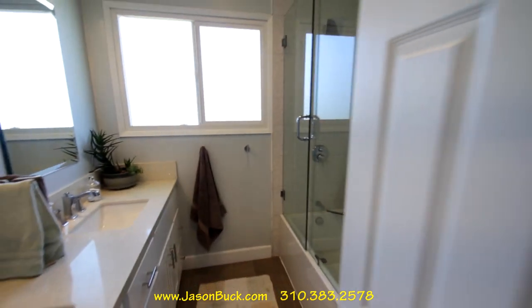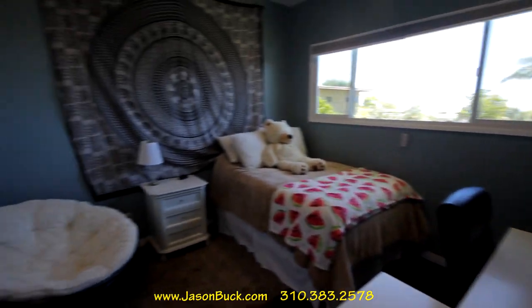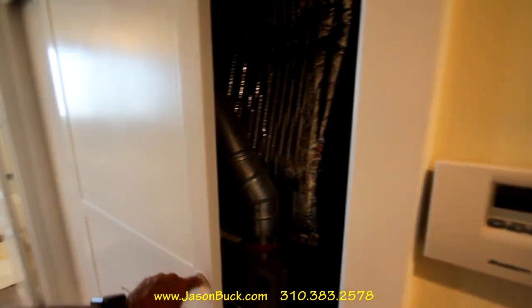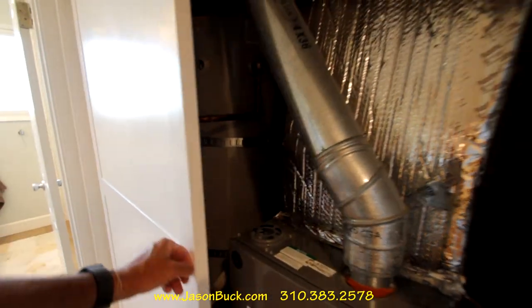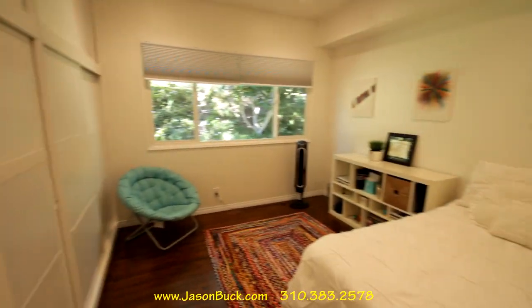Really nice bath. We have a room here. Once again, double pane windows. This is a nice bright room. Closets over here, they seem original. Works really well. Okay, and more closets here. This one's the forced air heater and the water heater. Makes sense. Another room. They all have nice fans too. I bet this place has air conditioning.